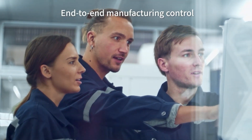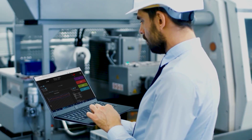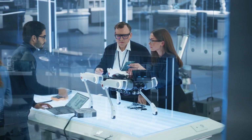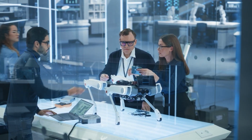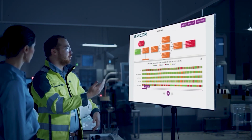Epicor provides an end-to-end solution designed for your industry. Real-time planning, seamless supply chain visibility, and automated compliance tracking help you reduce risks, improve efficiency, and stay ahead of the competition. Adapt instantly to demand changes with intelligent scheduling and resource planning.